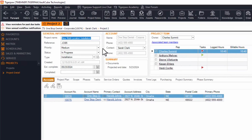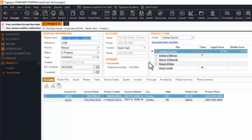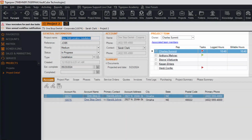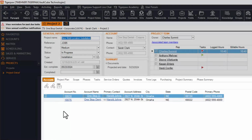On the top of this view, I see all the pertinent information about this project, like the project name, priority, status, estimated completion date, primary account information, the projected end date, and the project team, or everyone that has anything to do with this project. The tabs along the lower half of this view are where the real magic of a project lives, though, starting with the Accounts tab.